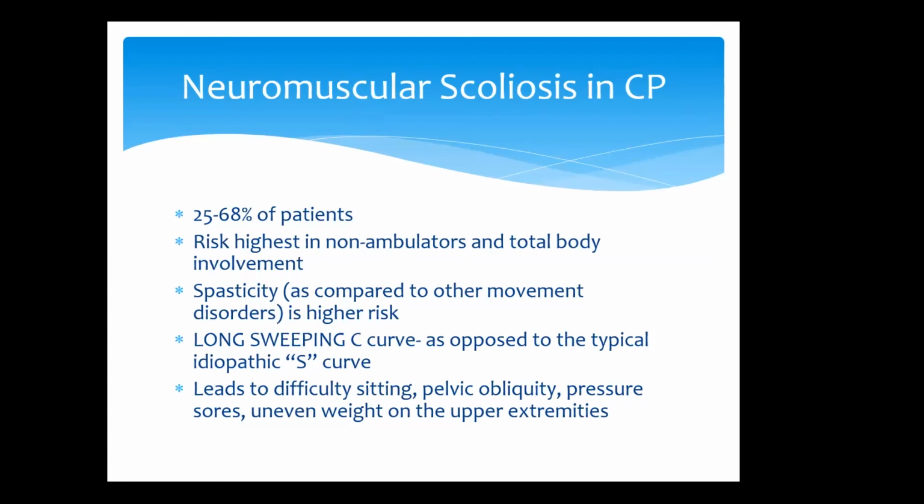And in kids with neuromuscular scoliosis, there is this classic long sweeping C curve as opposed to the typical S curve of our idiopaths. And scoliosis can be very limiting in CP because it can lead to, like I alluded to before, pelvic obliquity, difficult sitting tolerance, pressure sores, uneven weight distribution on the upper extremities as well.